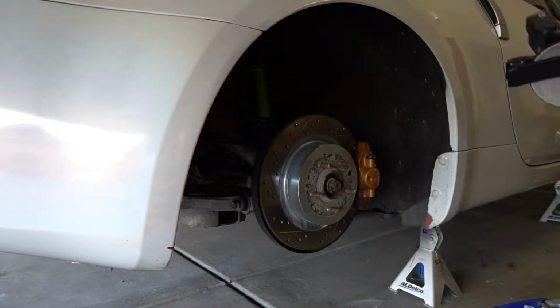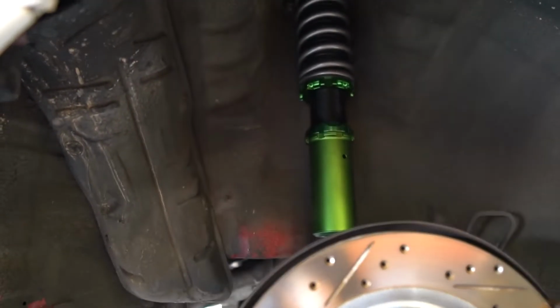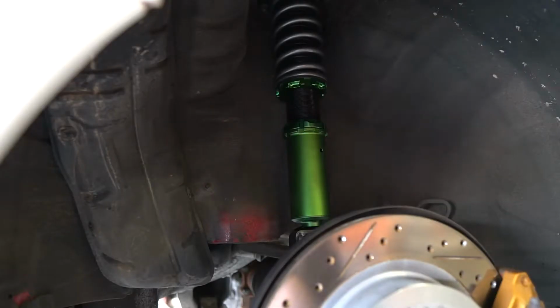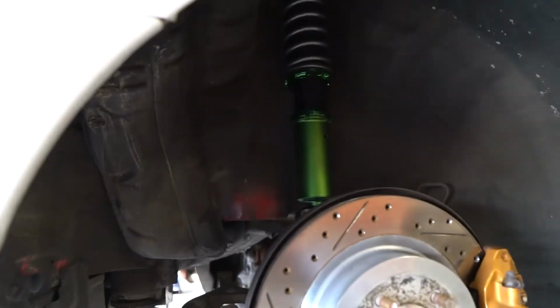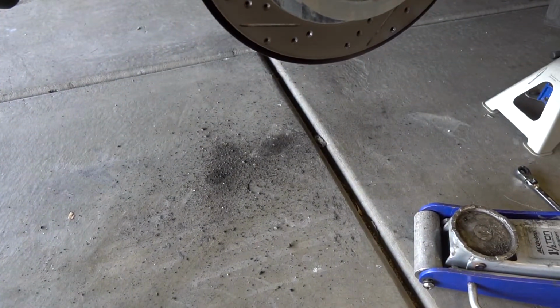Look at that. Looks great up there. Nice. Sweet. Sick. Not too difficult of an install. Look at all the crap that dropped from his stock. Everything. Jeez, bro. I'm gonna need to vacuum my garage after this.